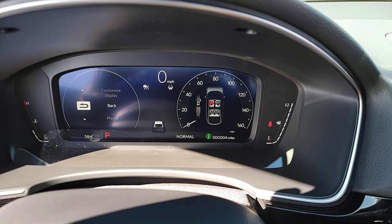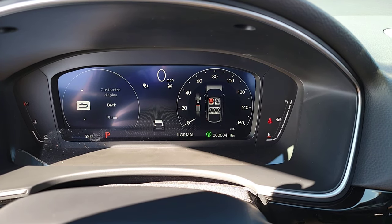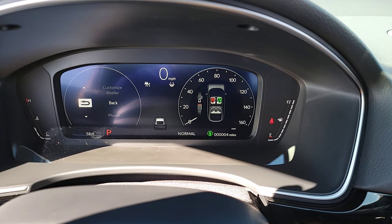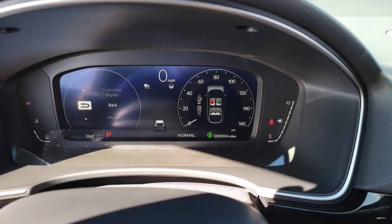Then I'll scroll down here. The next one shows where the seat belts are, who's sitting where. Here we are in the driver's seat without a seat belt. If I grab the front passenger seat, I'm going to buckle in: 3, 2, 1, boop. You'll see it right there. It's already plugged in. And then if I unplug it, you can see how fast and responsive that's going to be.